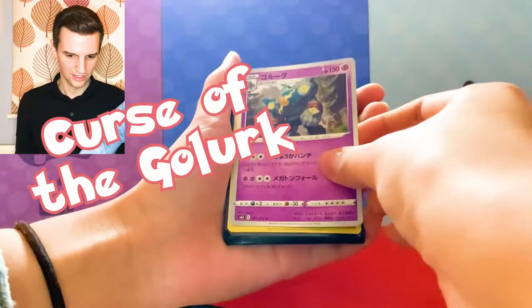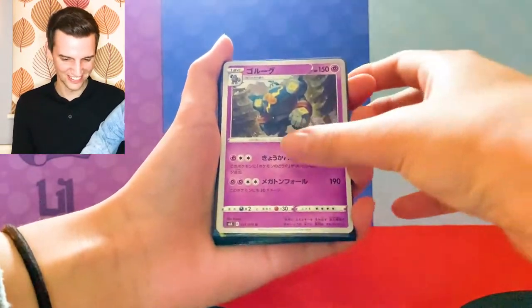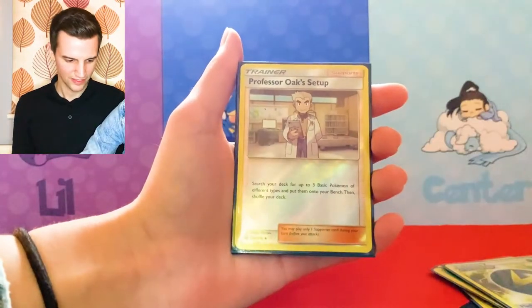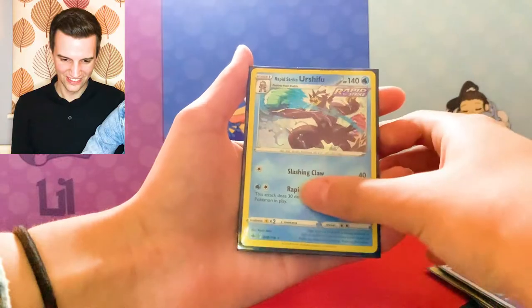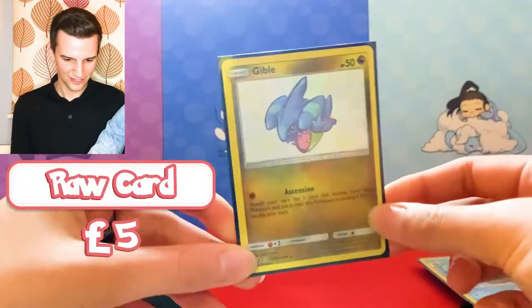This has got to be a Jolteon now. Is it this way? Yep. Japanese Golurk. Curse of the Golurk. Jolteon, Butterfree, Arcanine, Koga's Weedle, a Baltoy, Special Energy, Professor Oak's Setup, Detective Pikachu, Mr. Mime. Oh, Rapid Strike Urshifu. Nice. Oh! A Baby Shiny Gible.